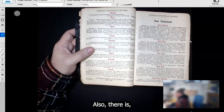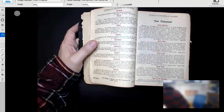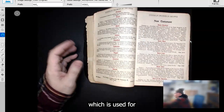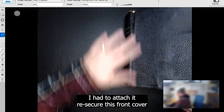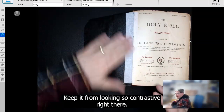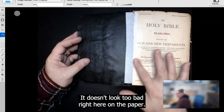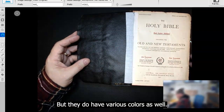Also, there is another frequently used tape, which is a material tape, used for something like this right here. I had to resecure this front cover, and I suppose this could be painted, to keep it from looking so contrasting. It doesn't look too bad here on the paper, but they do have various colors as well.